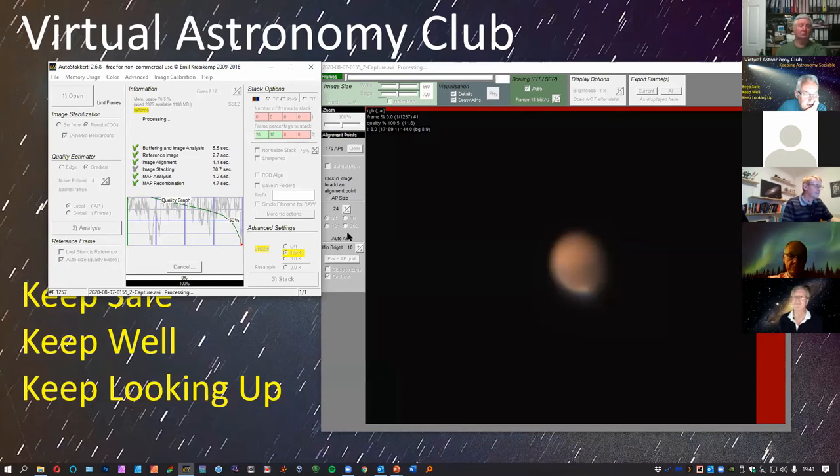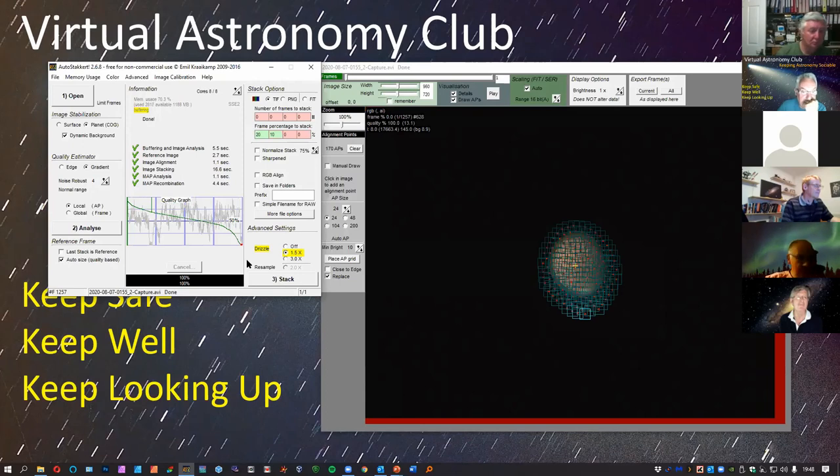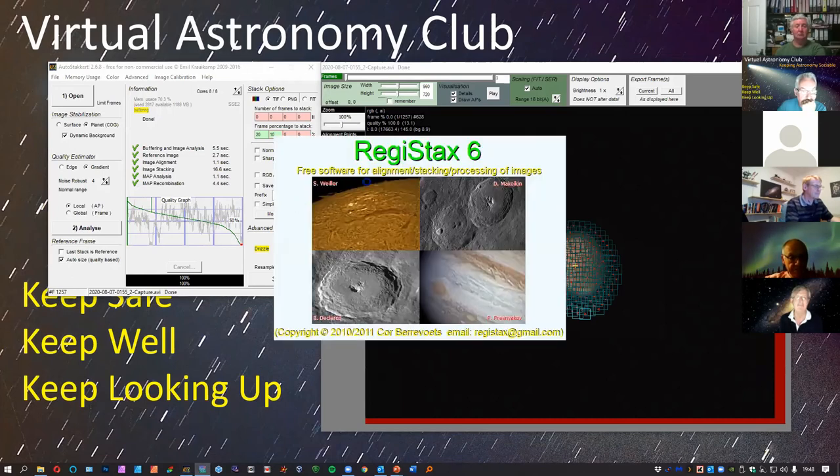Right, there we go. It's nearly there. It's going to crash, isn't it? Oh, no, there it goes. Yeah, you can end up with this crazy paving effect. I'll probably end up with crazy paving on this one. And that's it. So that's AutoStakkert done now. So then the next step, I'll use RegiStax.